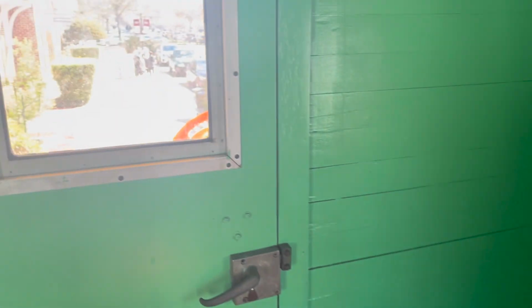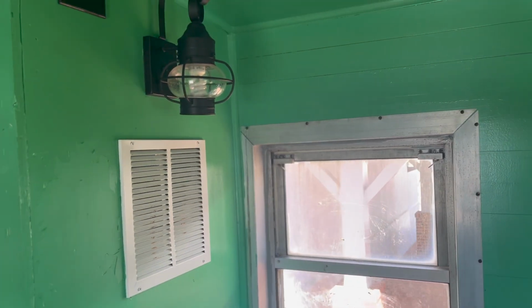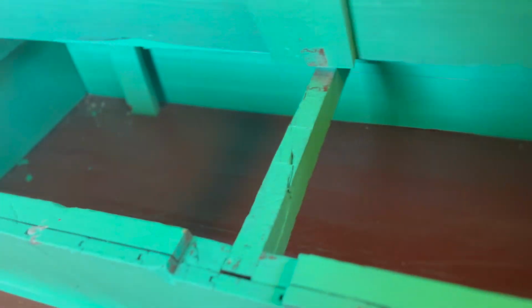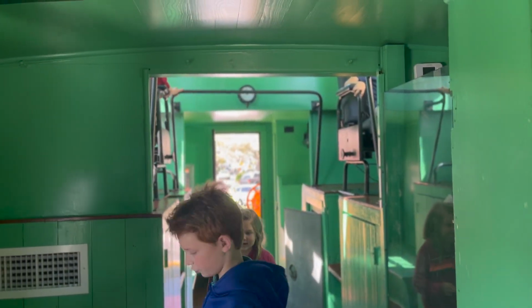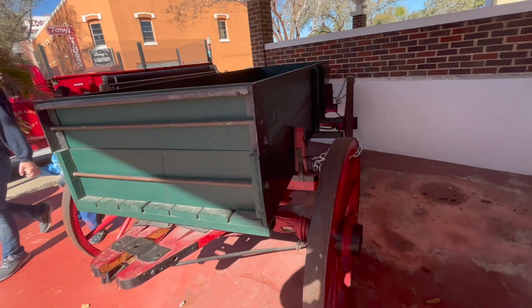Wonder if you can open this. You can't. But this is so cool in here. This looks like something that you can actually lift up. Looks like this was used for storage. Very heavy. Very cool. I also want to show you some relics that they have here from the past.